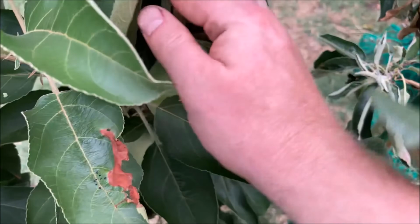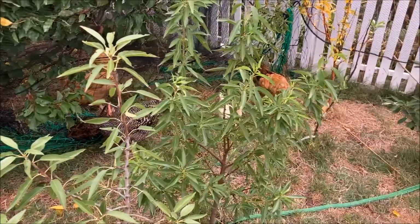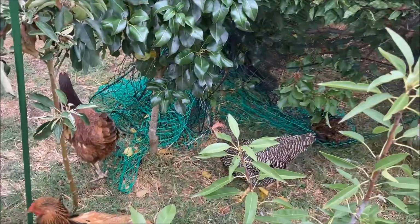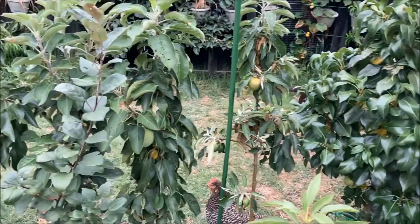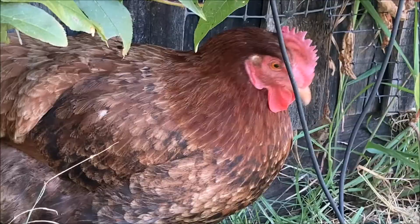Because the chickens are so territorial, they'll keep all the parrots, the Indian mynas, the minors, all those other birds at bay and actually give you a better crop. So we find we don't have to net trees if we're willing to sacrifice the lower stuff to the chickens. So it's a win-win. They get the food, we get the better produce, and they get the better soil. So yeah, having chickens in a high produce area is great.